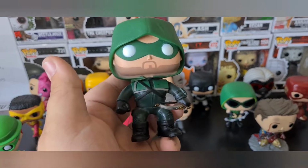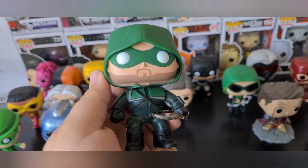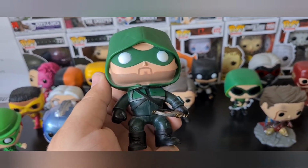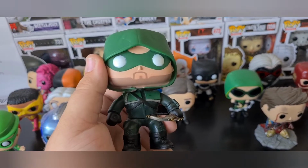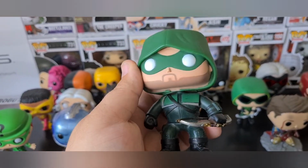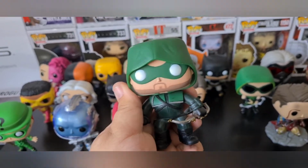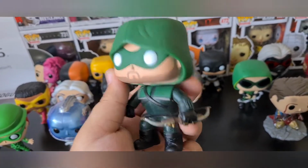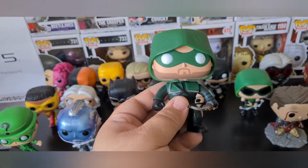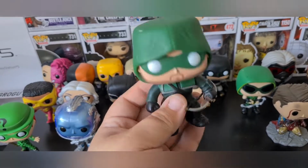It was just literally I would pick up pops here and there that I enjoyed looking at or wanted in my collection. The Arrowverse ones have become ones that I have absolutely had to try and collect. So yeah, that is Green Arrow, Oliver Queen. This is before he's the Green Arrow. This is just Arrow. But yeah, Oliver Queen, Green Arrow.